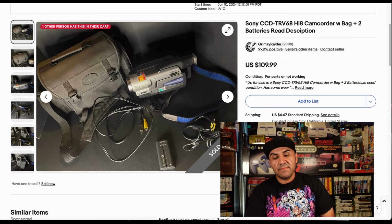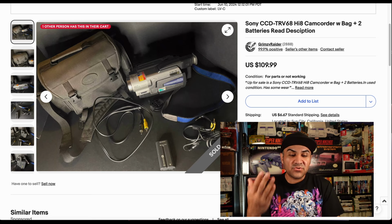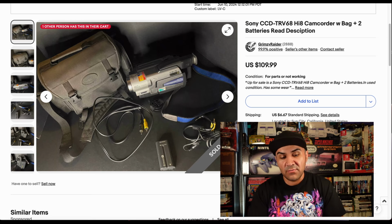Another Sony Handycam, this is a Sony CCD TRV 68, and this one actually did sell for $109.99, and it's for parts, not working. This one sold for that much not working. Imagine how much it can sell for working. Unfortunately, I tried and tried to get this to work and it would not work.